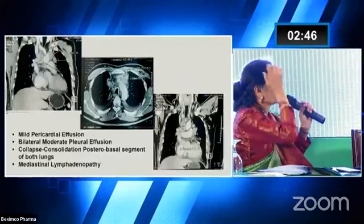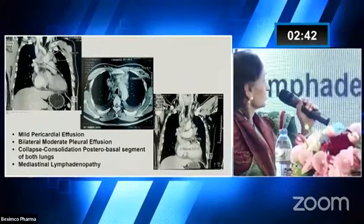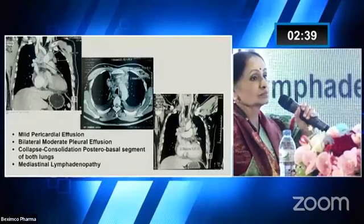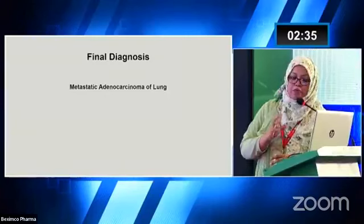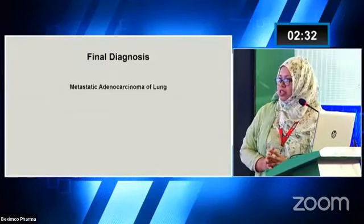Okay, so for the diagnosis, we did a CT scan, and we found out that there was mediastinal lymphadenopathy. After that, we did a biopsy of the lymph node. It was metastatic adenocarcinoma of lung origin.